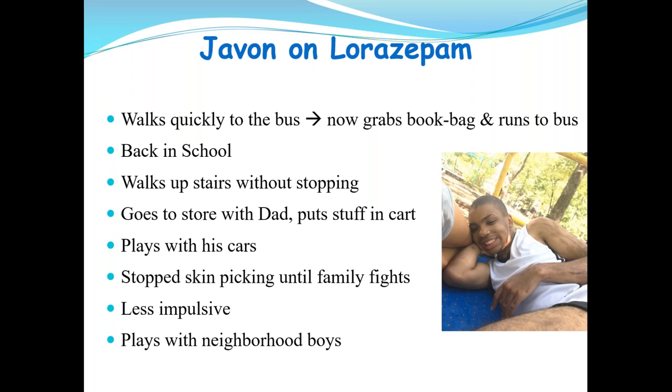Now, one thing I need to point out is this skin picking, you can see he has scars here. So he really has self-injurious behavior. And that's much more common in kids with autism than it is in kids with Down syndrome and some of the other neurodevelopmental disorders. He also has trichotillomania, which is picking out his hair. We treated that with N-acetylcysteine, NAC, and that really controlled that.